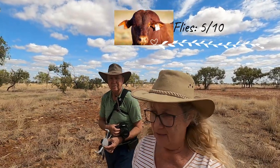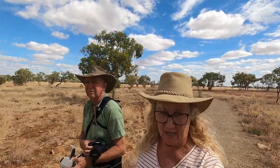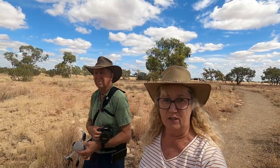Heading over to the bigger cave now. It's just down the path from the small one. It's pretty cool. They go down really deep, and we managed to get some aerial footage, so we'll show you what it looks like from above. But this cave is much, much bigger, much, much longer.